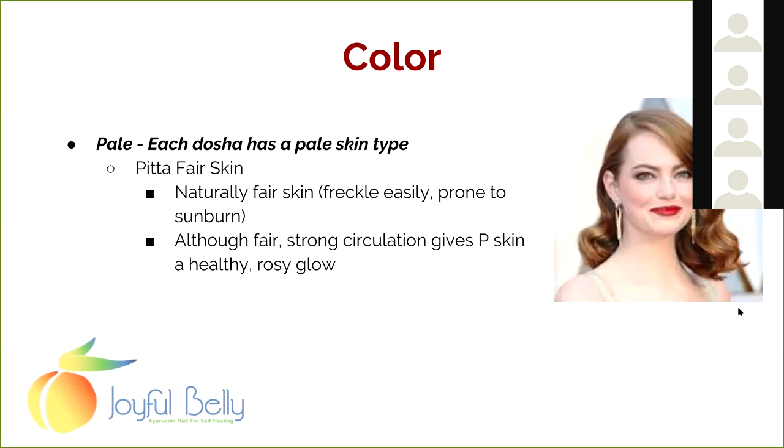And this skin type is really prone to freckling and sunburn. But usually the strong circulation gives pitta skin a healthy rosy glow. But there is a kind of pitta type that has this pale skin.